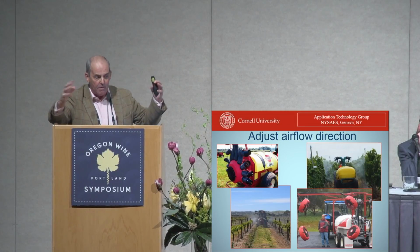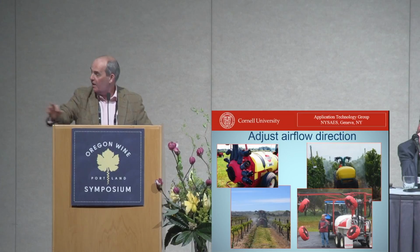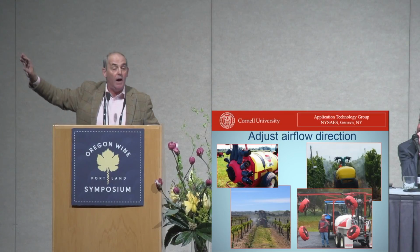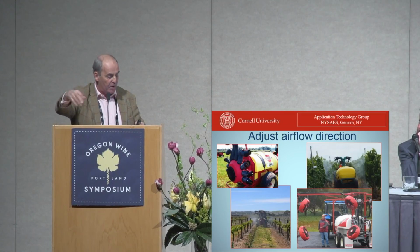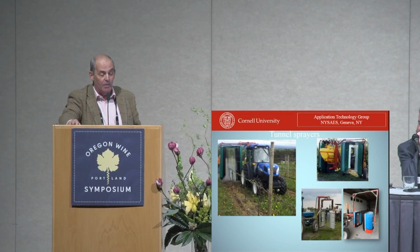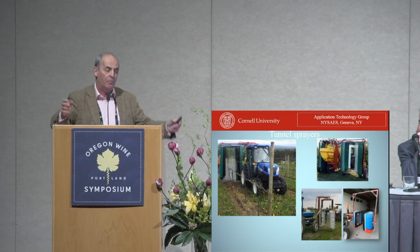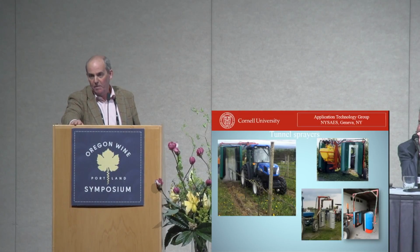We need to direct that air and keep the center of activity. You see there I am in the middle with a stick with flagging tape, and we can get that flagging tape to spin, you'll see this tomorrow, those of you who are coming tomorrow. And of course, the ultimate would be to have a tunnel, and then you just avoid all the airflow, you get precision spraying, etc. But that's for another day.